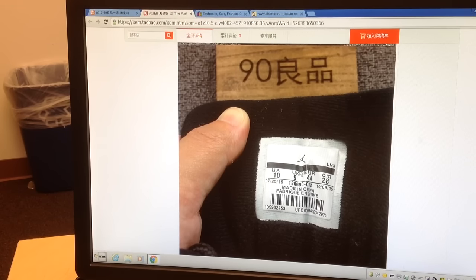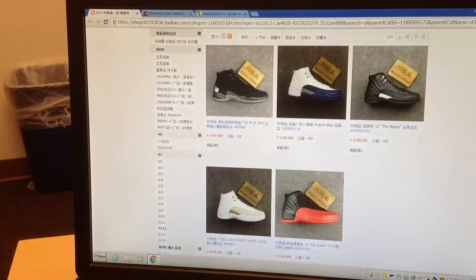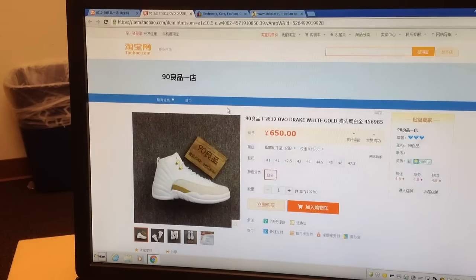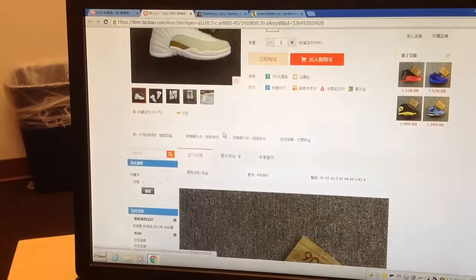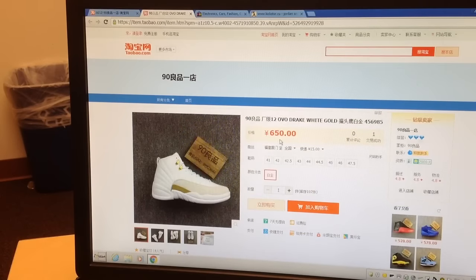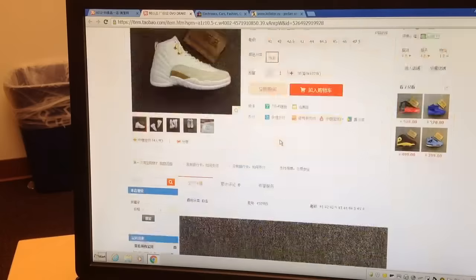So when you produce them, they see them, and then when people talk, they might change it, but just be careful and ask questions. All right, this is it here. Now, this Oval 12, or Drake 12, which I'm not really fond of. I mean, these shoes were super limited. This dude has a whole bunch of them, 650 yen, maybe 130, 140.